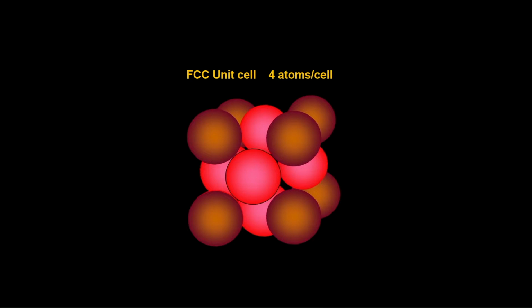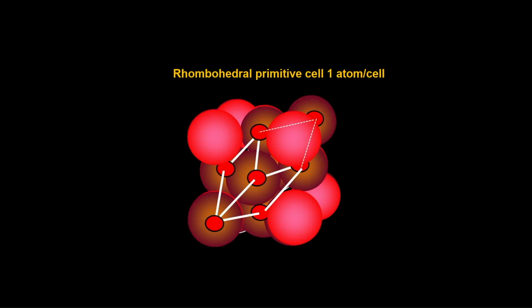But the actual structure of a face-centered cubic material is rhombohedral. And you can see the rhombohedral cell, which is called the primitive cell. This is the fundamental building block of face-centered cubic materials. And you can see where the rhombs are, where it goes from a corner to the center of the three faces, then up to the opposite corner. And it turns out in this case, there is but one atom per cell.